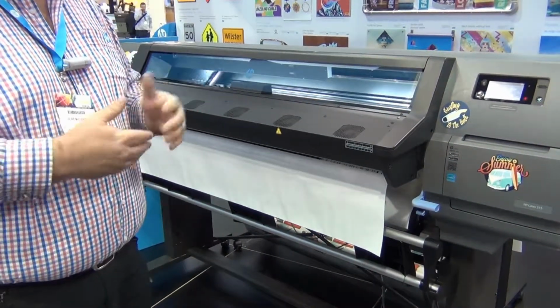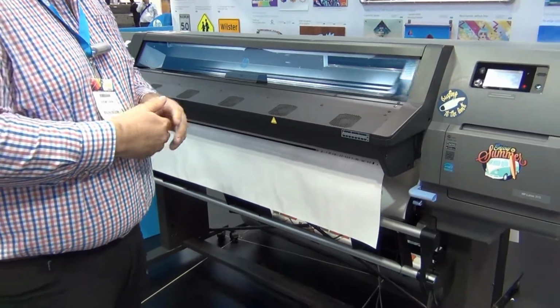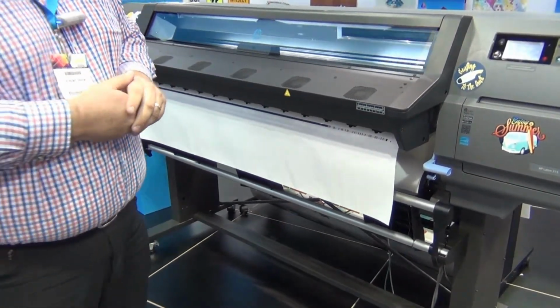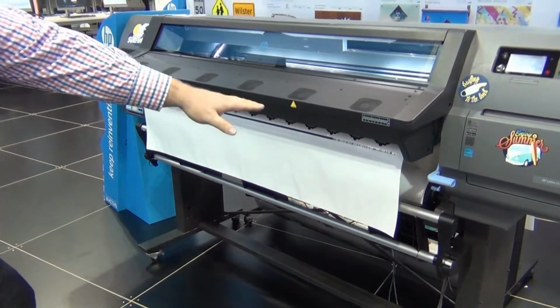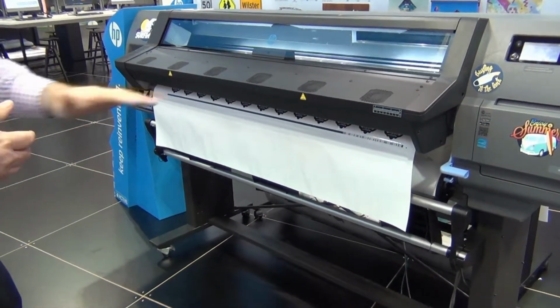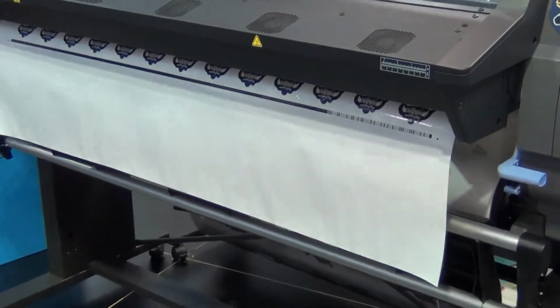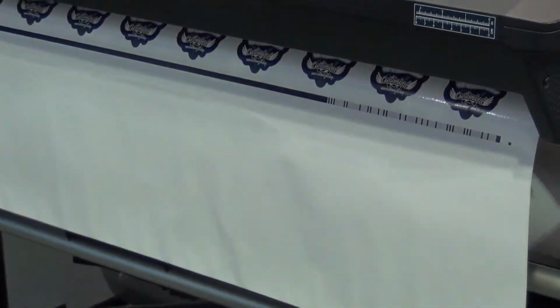And this is where we see the real productivity comes with this solution, because now we can print and we can cut at exactly the same time. So that printer, you'll see the barcode is just coming out the bottom here now, and I've got a whole lot of stickers that are coming, and I've just sent a job over to the cutter. So what we might do is we'll wander over there and we'll have a look at how that's going.